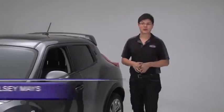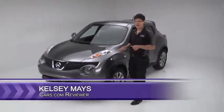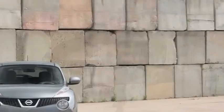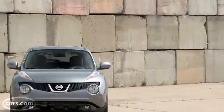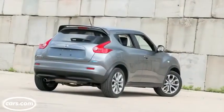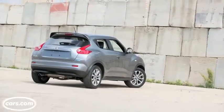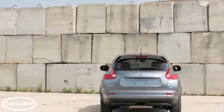Hi, I'm Kelsey Mays for Cars.com here with the 2013 Nissan Juke, a car that's about as controversial as it gets these days. I mean, just look at it. This could be the Pontiac Aztek of our generation, a car that's about as polarizing as an episode of Real Housewives. Stick with us as we cover what makes it fun, maddening, and just plain weird all at the same time.